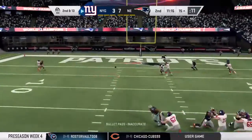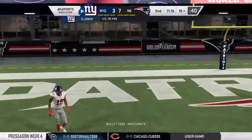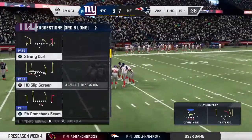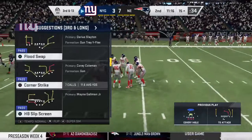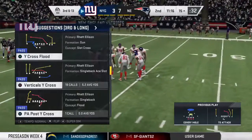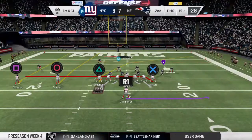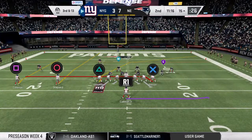Now on 2nd and 13. Jones, and he whips that one incomplete there. The intended target was Corey Coleman, but now it'll be 3rd down. By the way, as we expected, most of the starting units are out here in the second quarter, so get your 2 deep, your 3 deep, your 4 deep ready for this one.